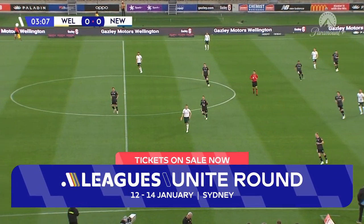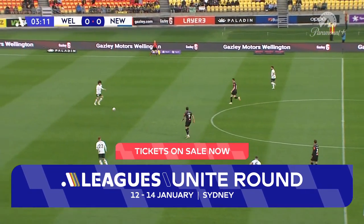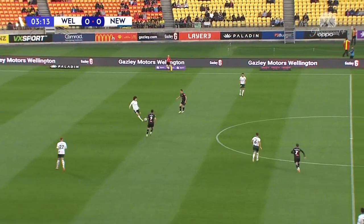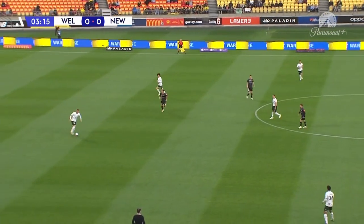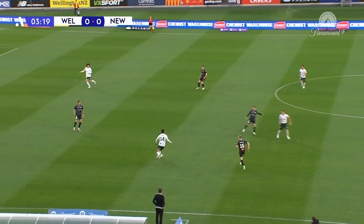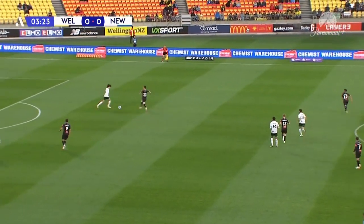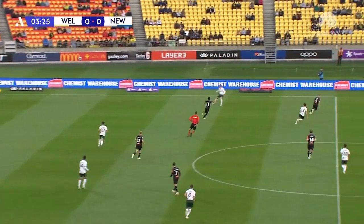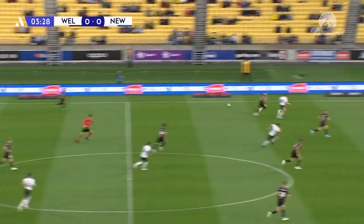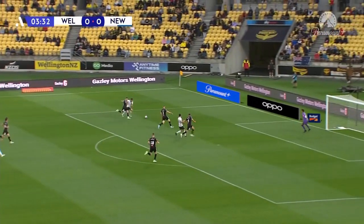Just wonder also whether the wind might affect the way Wellington play out from the back. Might just be a little bit more cautious than they have been on calmer days. Saw Alex Paulson take a goal kick, which ordinarily this season he might have just played a short pass to one of his centre-backs. This time he went out wide and the ball was carried beyond the touchline by the wind.